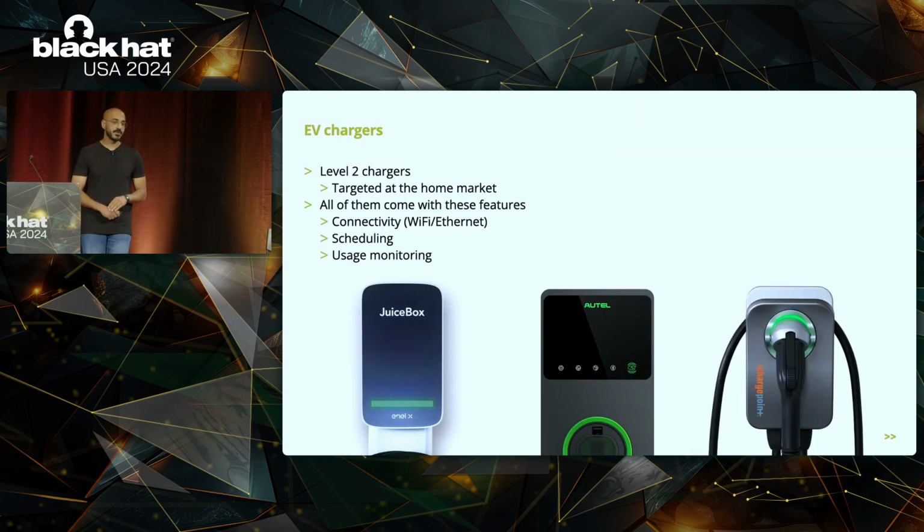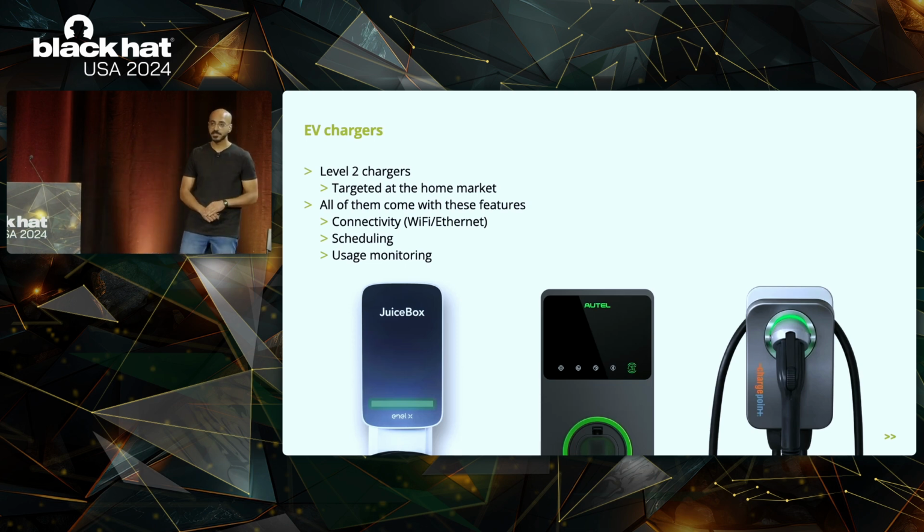Generally, targets in that category fell in the level 2 charger classification, which provide a bit more power. They are a bit faster than level 1 chargers that you might get if you buy an EV from a manufacturer. But they're still targeted at the home market, although they do usually require a bit more power and setup. And generally, they come with a standard set of features.